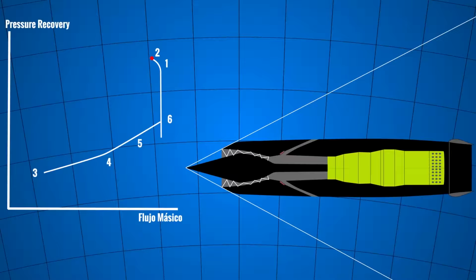That's why an engine always needs to have a small margin from 0.1 to 0.2. As I mentioned before, this prevents any disturbance from unstarting the engine. But instead, you could open the doors a little and put the shockwave back in the optimal position. Otherwise, you would go straight from 0.2 to 0.3. If you look at the pressure recovery, it has dropped like crazy, but not only the pressure recovery, you've also moved to the left. Therefore, the amount of air entering the engine has also dropped a lot.